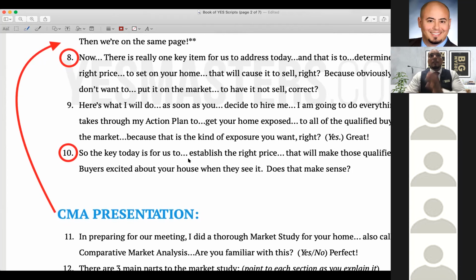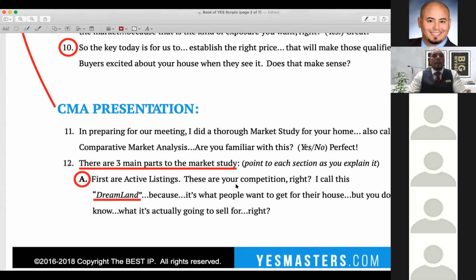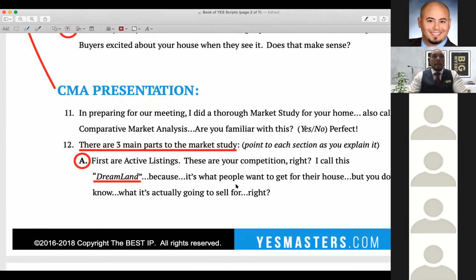So the key today is for us to establish the right price that will make those qualified buyers excited about the house that they're going to see. Does that make sense? Of course, they're going to answer yes. You're asking questions where you already anticipate the answer is yes, because who doesn't want qualified buyers excited about buying their home? Everybody does. And then there are 3 points here that you can put into your market analysis.